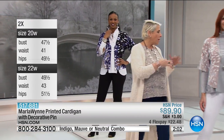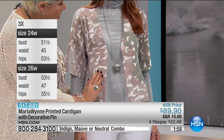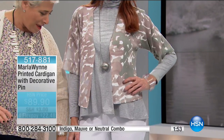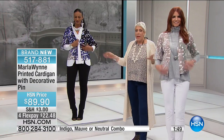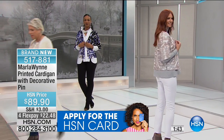And then over here, again, Sonia, looking great and fabulous. So you've got the mauve combination on, which is great. I love this with the grays. And then again, the white pants. So you've got a whole myriad of colors. It's a print that isn't a printy print. It's more of a texture, and it's going to take you through all the seasons.